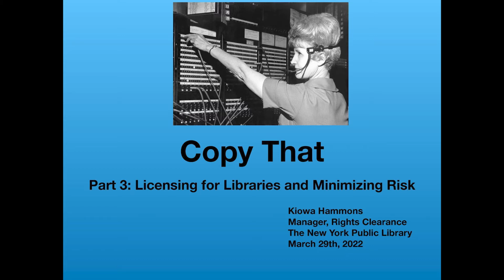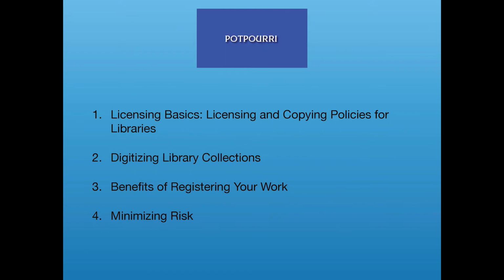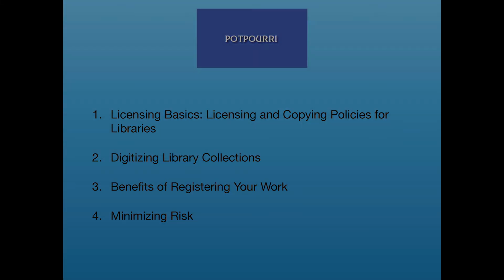Today is part 3 in the series, and we're going to be focusing on licensing and libraries and minimizing risk. So what's on the menu today is licensing basics, basically licensing and copyright policies for libraries, some ideas about digitizing library collections, the benefits of registering your work with the US Copyright Office, and minimizing risk.